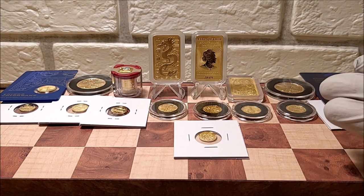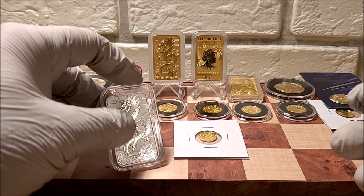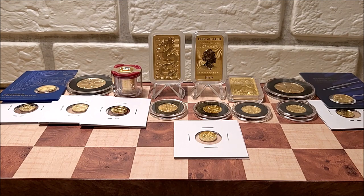With this visualization of how I see my stack, silver definitely also plays a role. I don't want to neglect silver at all. I'm going to make a video coming up shortly about how I see gold and silver working together. I've seen a lot of videos about the gold to silver ratio and ratio trades and things like this. I'm going to share my thoughts on that coming up soon, but that's for another video.